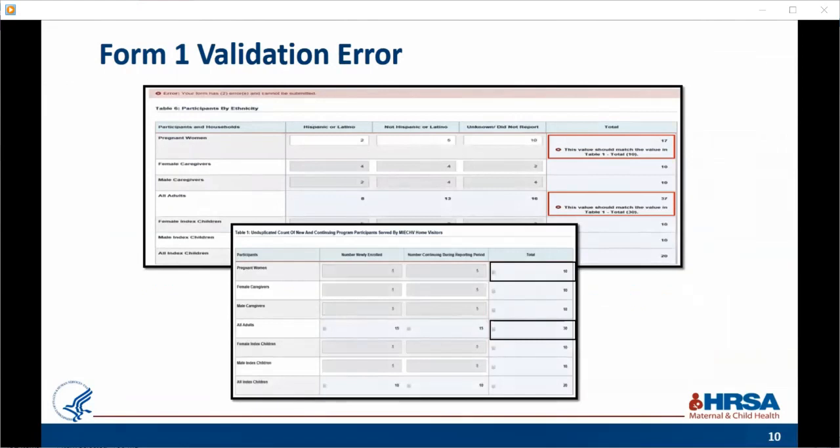As you are completing your report, the form will identify validation errors. In this example, from an older Form 1, Table 6 shows an error due to the total not matching the total in Table 1, which is a count of all participants. The validation error will tell you why this is an error. In this scenario, the total value in Table 6 does not match the total pregnant women value in Table 1, and the total adult population in Table 6 does not match the total adult population in Table 1. The error message shows you what the total should match.